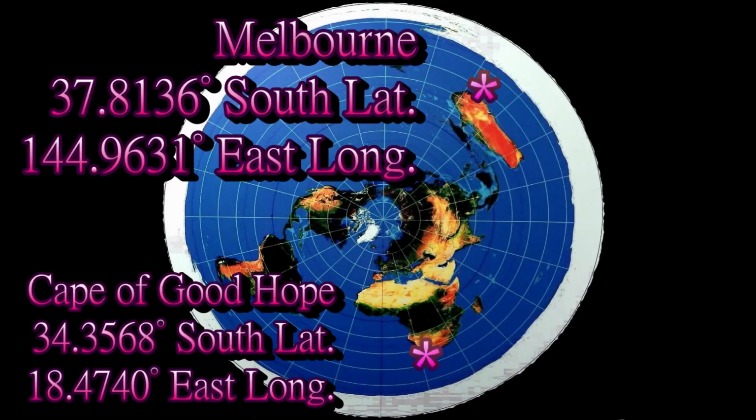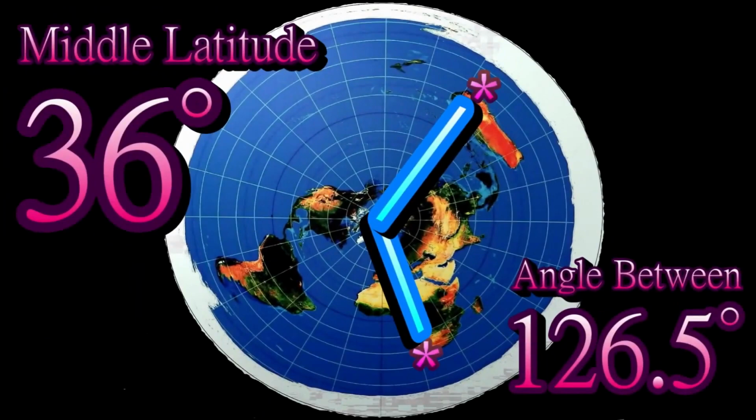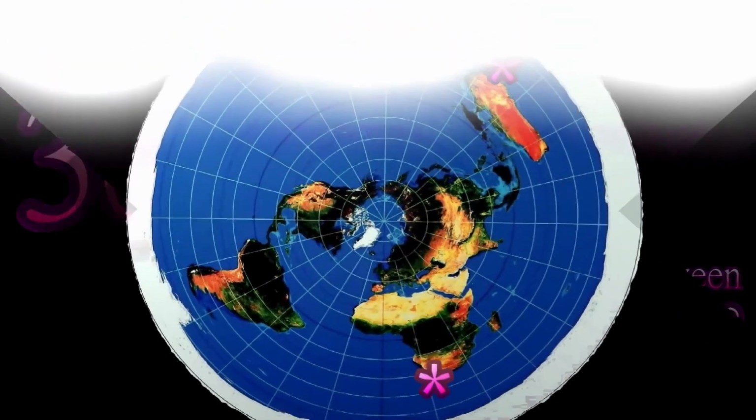Melbourne stands at 37.81 degrees south latitude and 144.96 degrees east longitude. Cape of Good Hope stands at 34.35 degrees south latitude and 18.47 degrees east longitude. Middle latitude 36 degrees. The angle between is 126.5 degrees.